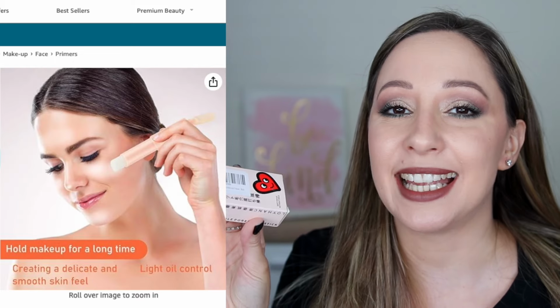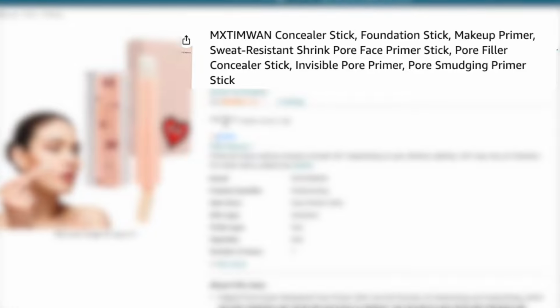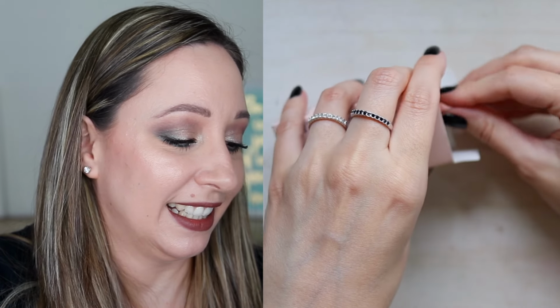I have here a full face of makeup and all of the products are under $5. And this is the makeup primer that I bought, and it has a very weird description. It claims to be a concealer stick, a foundation stick. I really don't know what I bought, so let's open it. The little heart is adorable on the box.